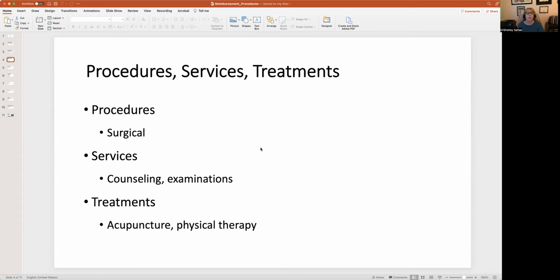Services generally are more advice, counseling, and examinations. Note, when we say counseling, we don't necessarily mean psychiatric or psychological counseling. This could be a patient going to a physician to discuss getting ready to have a family and get pregnant, asking what do I need to do to prepare my body. And then treatments will generally apply to services such as acupuncture or physical therapy or something like that. So you can see the differences, but the general overall aspect of this is a physical action.